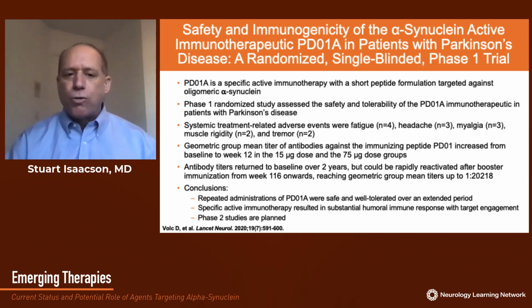The geometric group mean titer of antibodies against the immunizing peptide PD01 increased from baseline to week 12 in 2 doses tested. The antibody titers tended to return to baseline over 2 years, but could be rapidly reactivated after booster immunization from week 116 onwards, reaching a geometric group mean titer up to 1 to over 20,000.